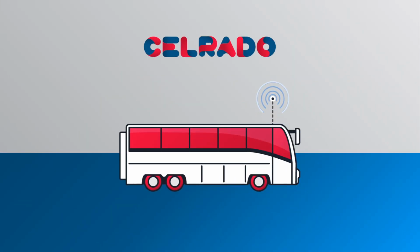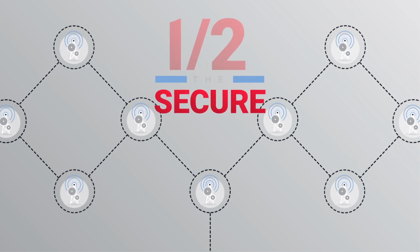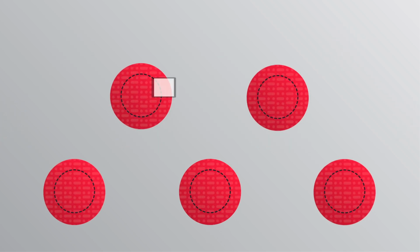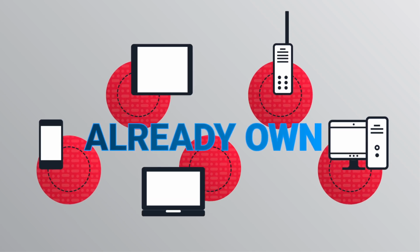Implement Celrado, the new IP-based solution from Clever Devices. It uses commercial broadband networks to provide you with fast, secure communications at less than half the cost of traditional LMR networks. Talk over mobile devices, mobile consoles, and dispatch equipment you already own.